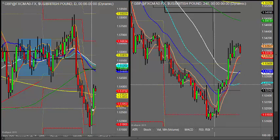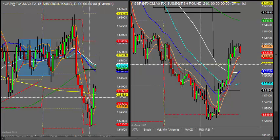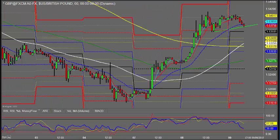Here we go. Okay, let's have a look at the pound. The pound again yesterday, huge move up there. It's not had such a big sell-off at the moment, but it is selling back towards the daily pivot. Still the untouched monthly pivot above us, so there's potential for us to push on higher.